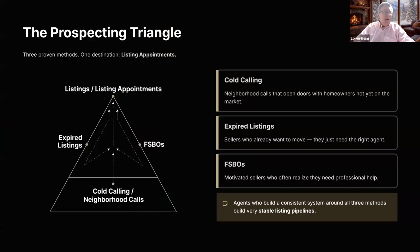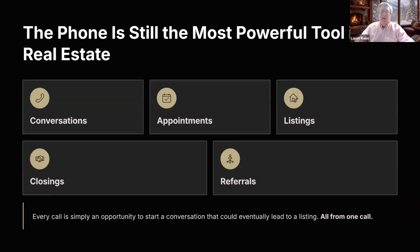And you've got to think of prospecting as a triangle. On one side, you've got cold calling neighborhoods. On another, you've got expired listings. And on the third, you've got for sale by owners. And each of those activities gets you to the same place, listing appointments. And you can build a consistent system around these 3 methods to build a pretty stable pipeline.